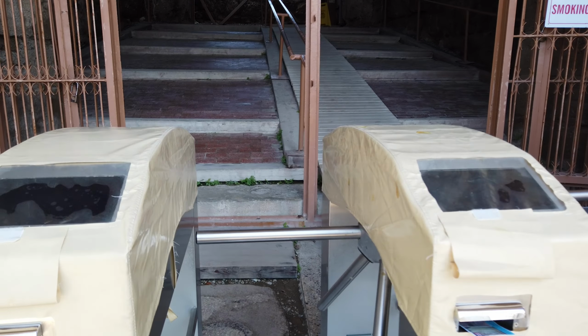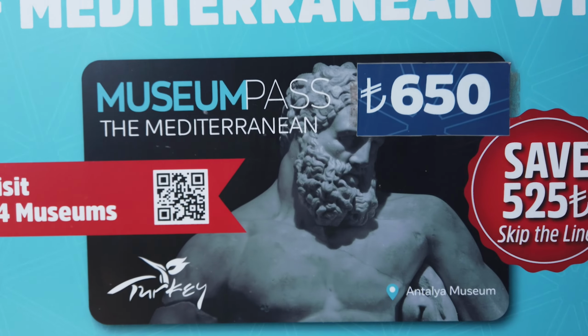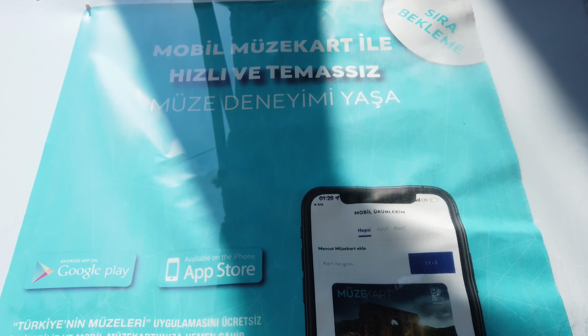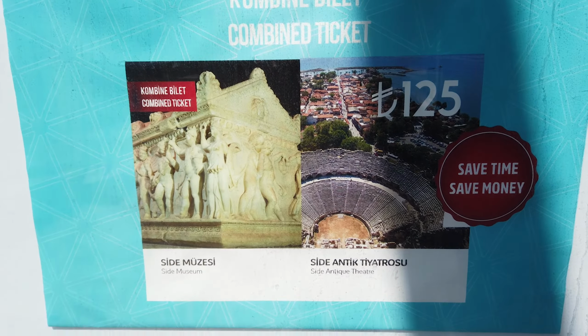But in the meantime, we are already at the entrance to the Temple of Dionysus. At the entrance you will have to pay a certain entry fee. But the one who bought a museum card with unlimited entry for 1 year can visit this place with it. In this case, you do not need to pay anything.